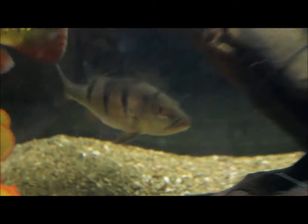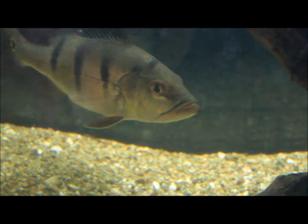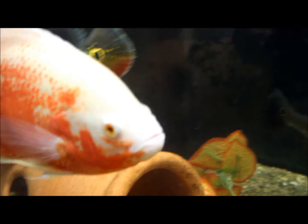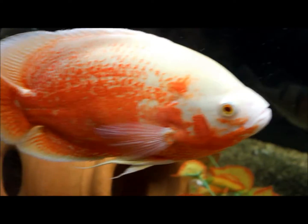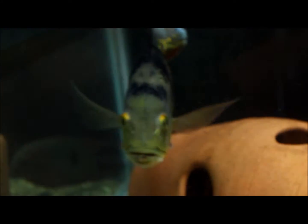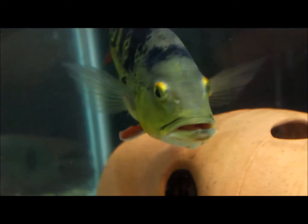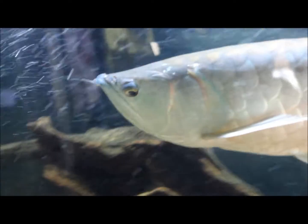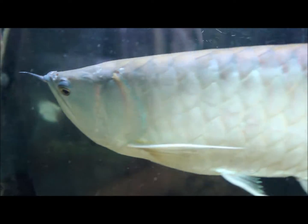Some other things that I try to do to feed them is by just changing up their diet a little. I feed them raw shrimp and raw krill and sometimes worms, but we've got to make sure that we meet each fish's requirements, because not every fish can eat shrimp and not every fish can eat carnivore foods.